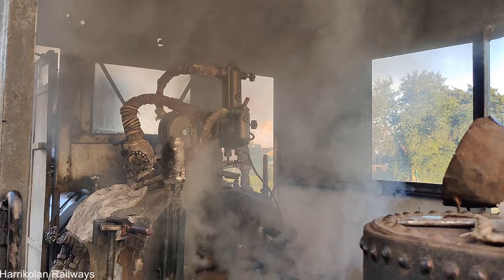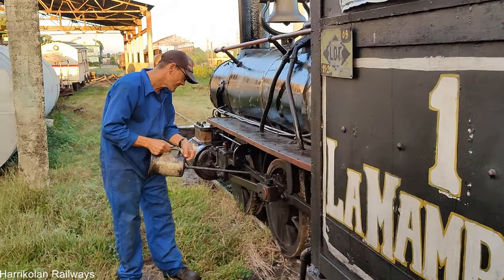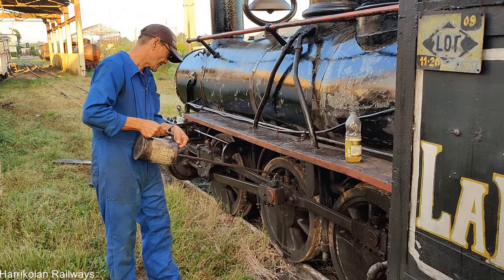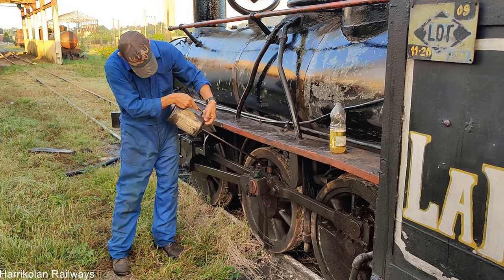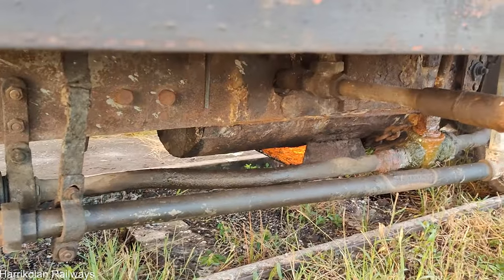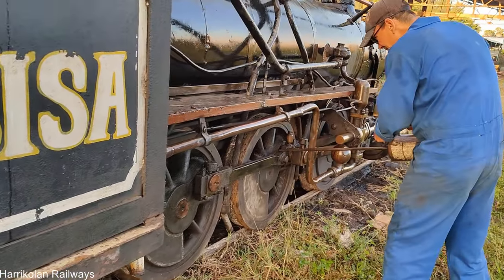Antonio explains that there is still a lot of smoke because there is not any steam yet, so he doesn't have a blower to make draft in the boiler. The locomotive is oil fired, and at the moment the oil is distributed using compressed air. Antonio uses the time to oil the locomotive.